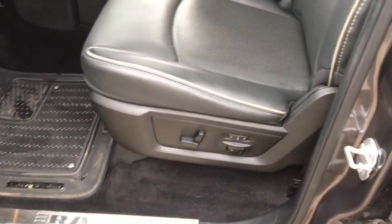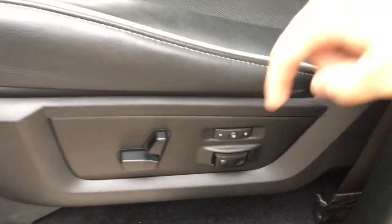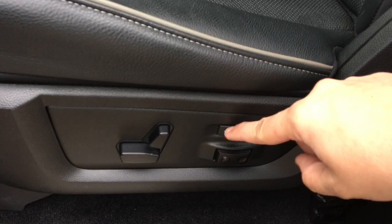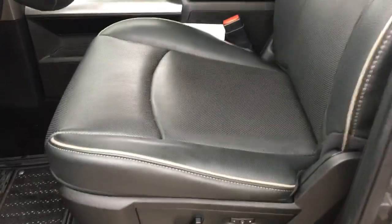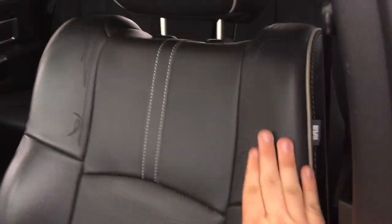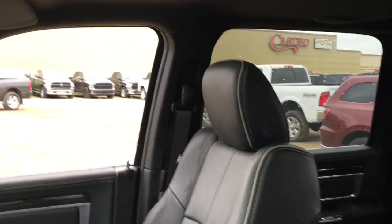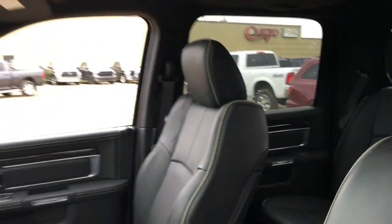Driver's seat is fully powered with lumbar support. And this does have driver's seat presets. You can save up to 2 presets, and by the push of one of these buttons, the seat will adjust to your preset settings. This does have leather seating throughout, unique stitching on the seats, adjustable headrests on the front seats, and this has adjustable seatbelt height. So depending on how big or tall of a person you are, you can adjust the seatbelt height so you're most comfortable inside this Ram truck.